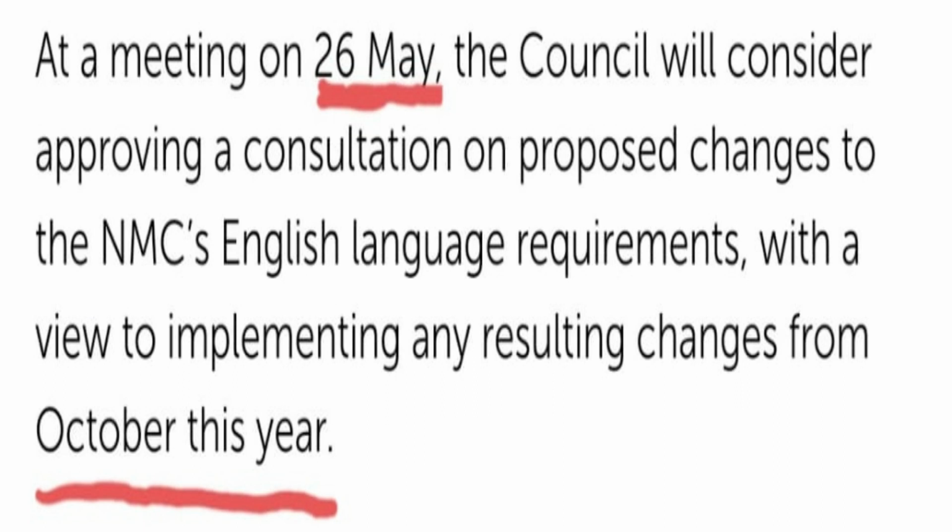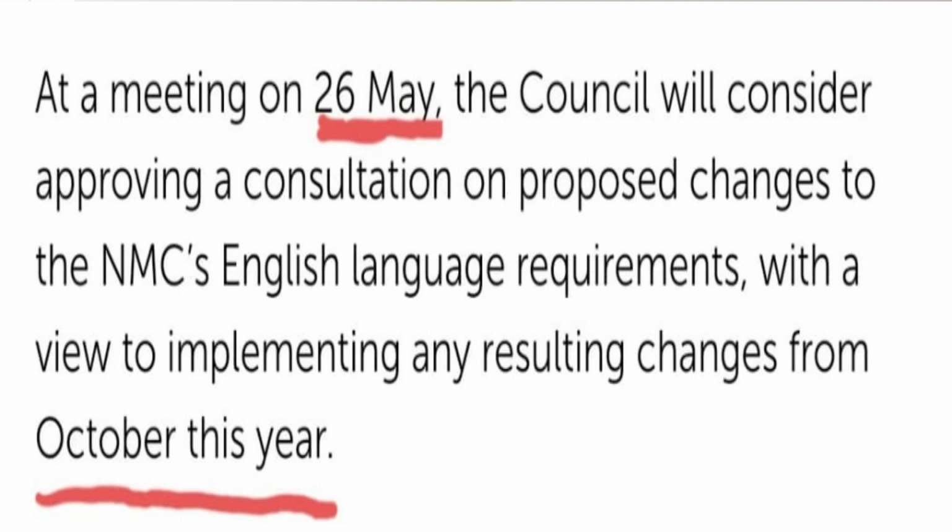So the news is that UK NMC is potentially going to review the IELTS score for overseas nurses and potentially reduce it. We don't really know exactly how it's going to end up yet, but this is the news. Let's keep our fingers crossed and hope for a positive feedback. So the UK NMC is going to have a meeting on the 26th of May, which is tomorrow, or probably by the time you watch this video, it would have gone past the 26th of May. And the plan is that once they agree to what they are proposing, they're going to implement it by October 2022, which is October this year.